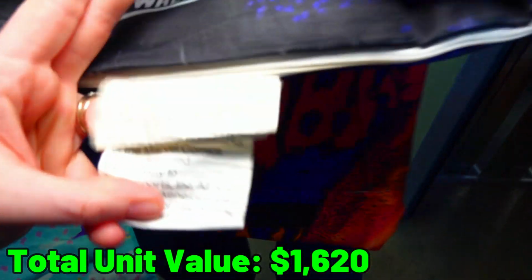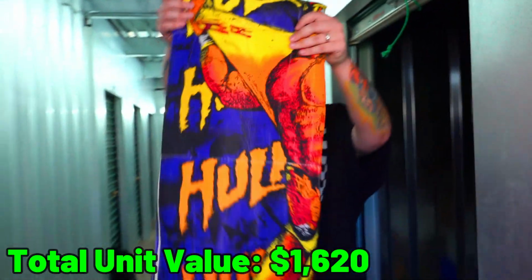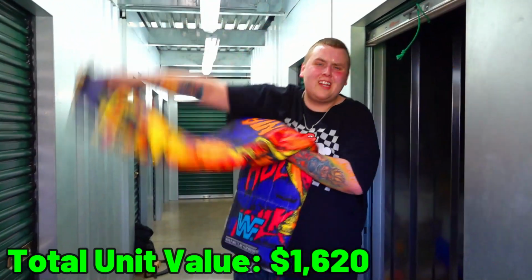Yeah, pull this tag out right here. That's 30-some years old. Yep. Titan Hulk Sports, Hogan. 1991. That is sick right there. Wrestling fans, I know you're drooling.